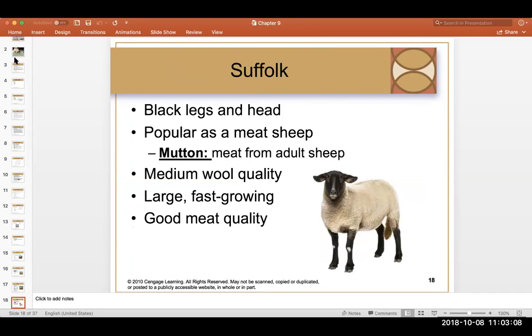So we also talked about mutton, and that means just meat from an adult sheep. Typically that's not going to be something you're going to see in the grocery store. We would eat lamb, which would be from an animal that's less than a year old. But mutton is the term for meat that comes from a sheep that is older than 1 year.